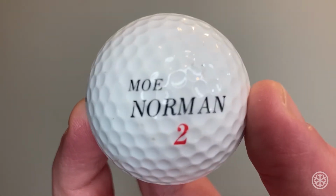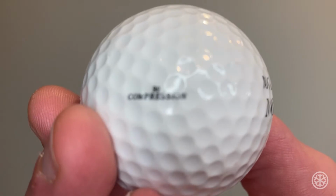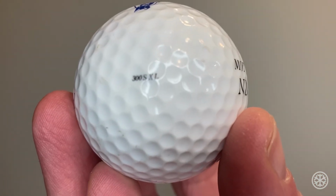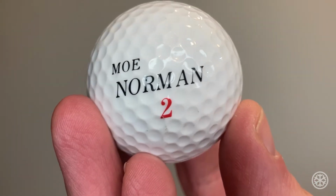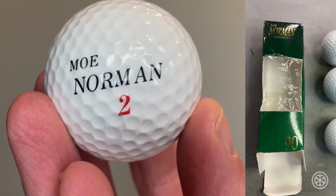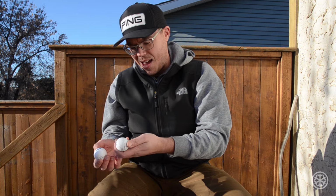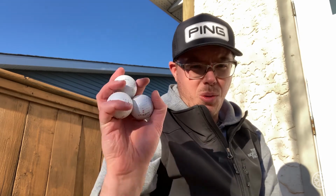I could find basically nothing about these Mo Norman golf balls online, other than there's a 90 compression marking on it, and then a 300 SXL marking as well. Aside from that, they're kind of a mystery. I've got one photo of what the packaging looks like, but that's it. And I did not buy these golf balls. I definitely found these in the bush somewhere. So whoever lost the whole sleeve of Mo Norman golf balls, number 2, sorry about your luck. It was a rough day in the links.